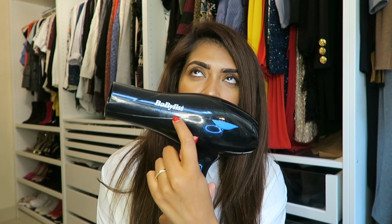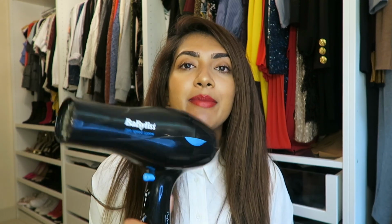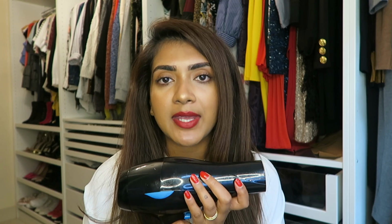The blow dryer that I actually use is from BaByliss. This one's the Pro Speed 2200 watts. And it doesn't have to be this one. I just like this professional one because it's very quick. It blow dries my hair super quick. It's slightly on the pricier side, but I would say it's a really good investment. I've been buying BaByliss products for the last 15 years, and honestly they last me a very long time. Sometimes they've lasted me almost 10 years. So I would say definitely, they're a great investment.